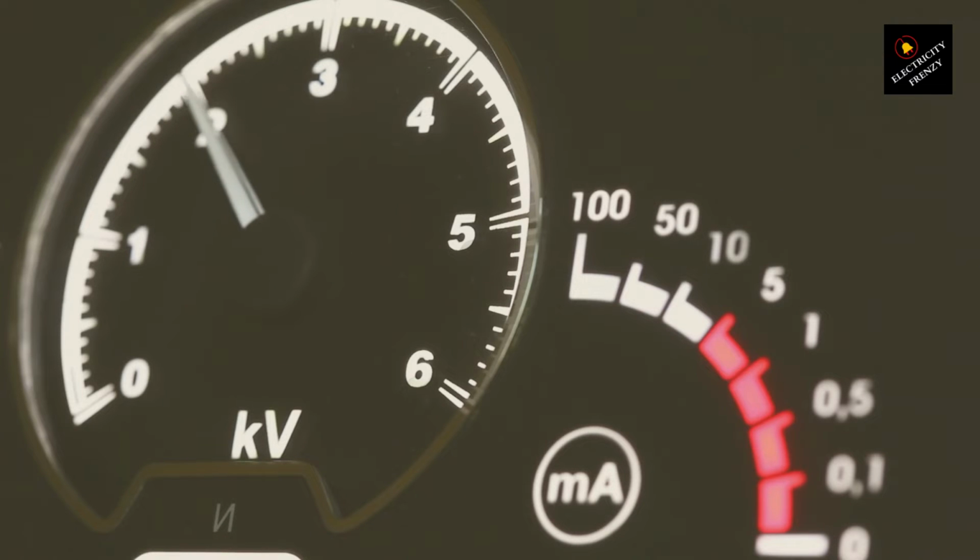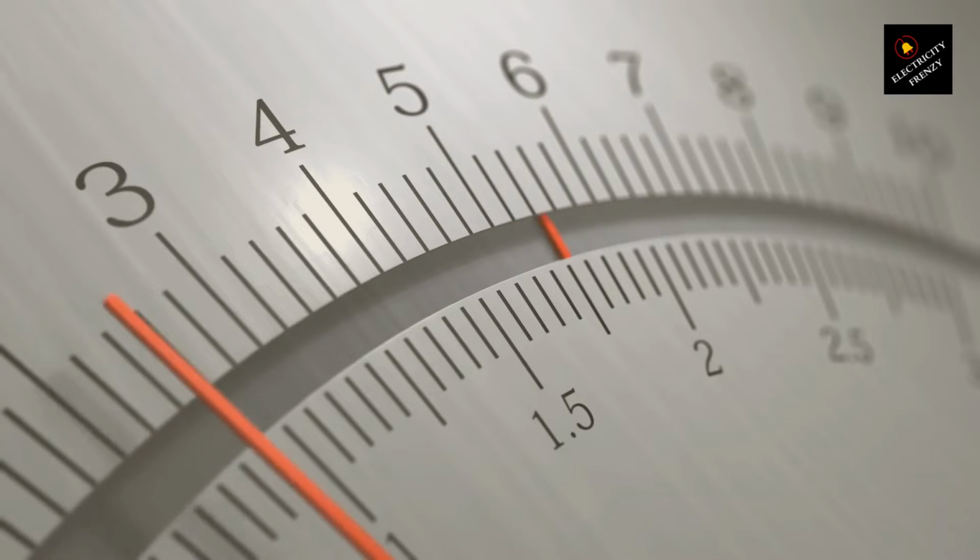Harness the power of a voltage stabilizer. Sometimes, despite your best efforts, voltage fluctuations persist. In such cases, a voltage stabilizer can be your knight in shining armor. Acting as a guardian of electrical stability, a voltage stabilizer regulates and maintains a consistent voltage output, regardless of fluctuations in the input voltage. It's like having a steady hand guiding your electrical journey, ensuring your appliances receive a reliable power supply.